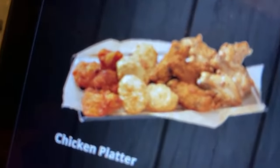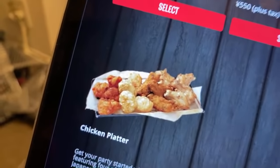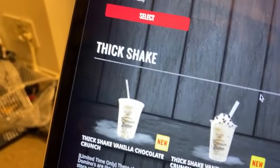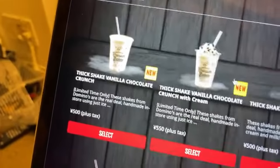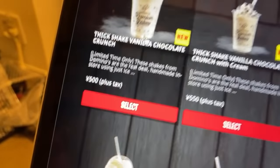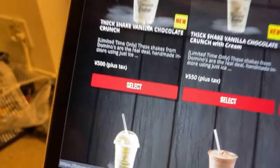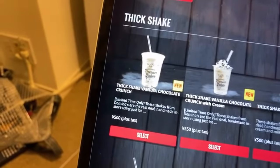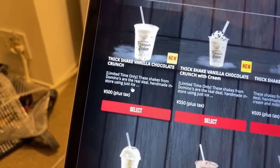The thing about the YouTube in-app camera is that I can't really adjust the focus or exposure. But I can adjust the thick shake. We got the thick shake vanilla chocolate crunch. I love this logo. They're limited time only. These shakes from Domino's are the real deal, handmade in store using just ice cream and milk.